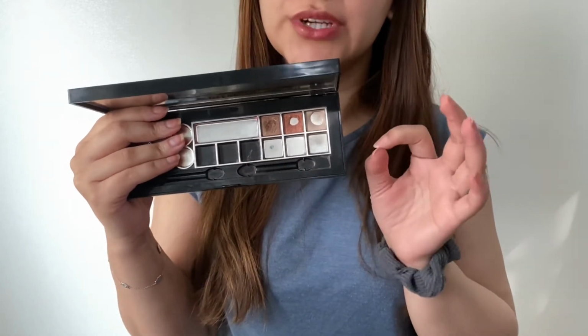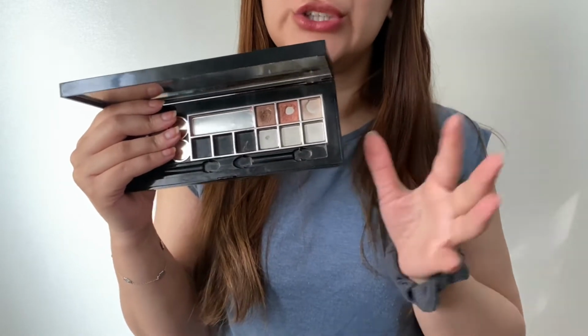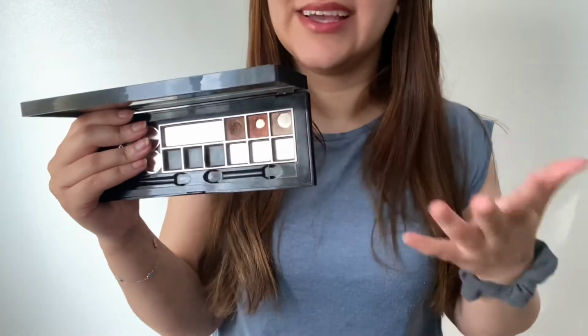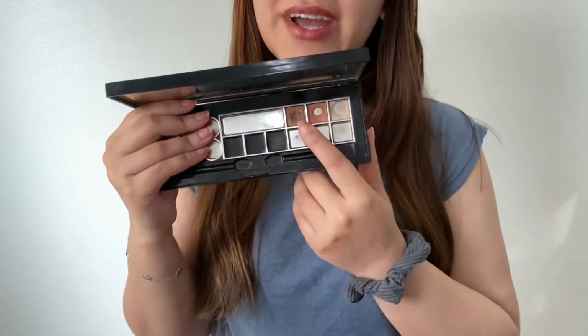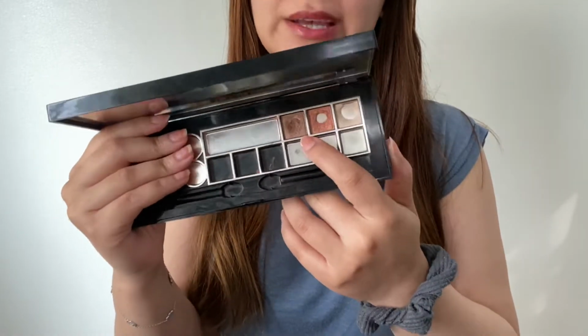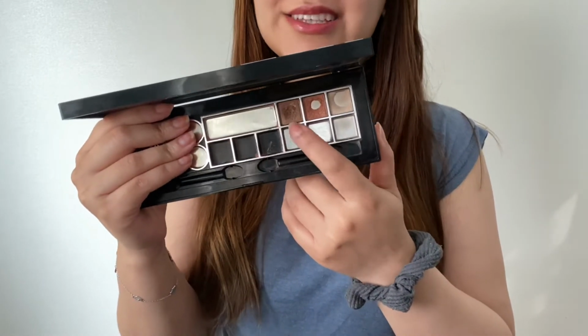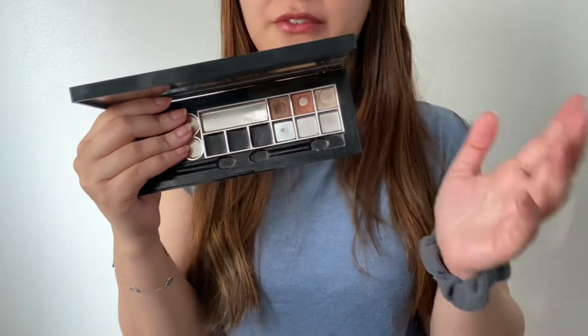It's not too shimmery. That is what I like about the Pupa shimmers. They're just not too much for me. I don't like shimmers or glitters on my lids. I like an all matte look. I'm very happy that I've been using this. I think I will be able to hit pan by next month, and I think this is one of those shades that's gonna be here for a while though, for me to be able to finish off.